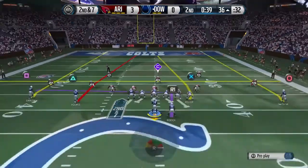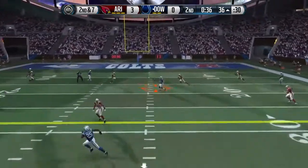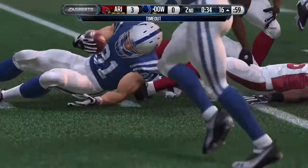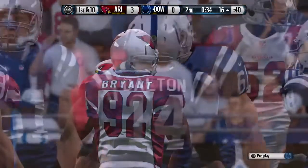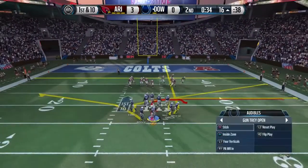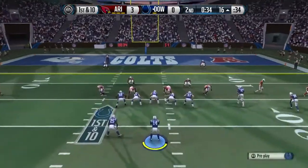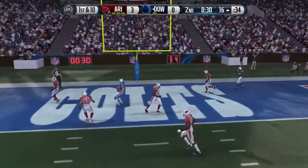Offense lines up here. From the gun, Dalton. He'll throw it over the middle. Dustin Keller makes the catch. The Colts, one timeout remaining. First down here. This play set up by the long gainer. Dalton will take it from the gun. Has it. Touchdown.